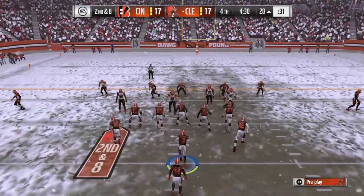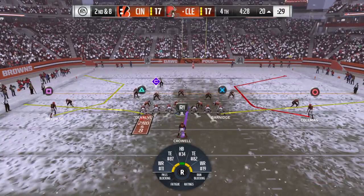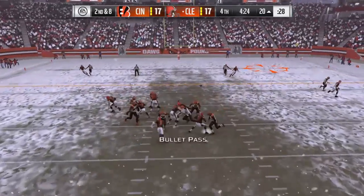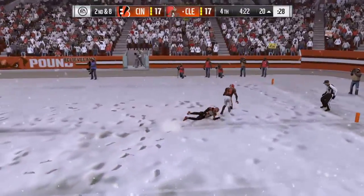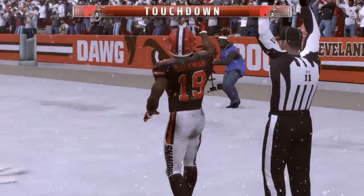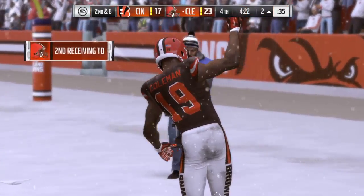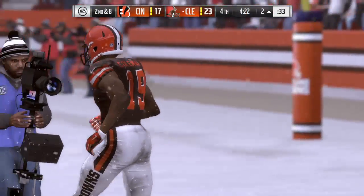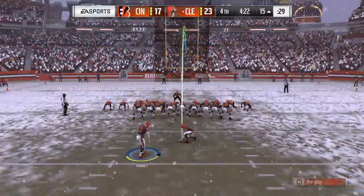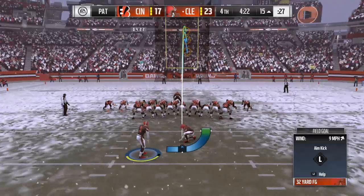And that changes the playbook a little bit now for the guy calling plays. 2nd and 8. Now he's got to probably think about going to the air instead of maybe staying with the ground game. This will be caught at about the 3. And they'll take it into the end zone for a Browns touchdown. Corey Coleman, 2 catches, 2 touchdowns here so far. And the Browns have moved out in front.